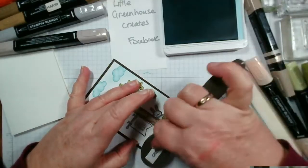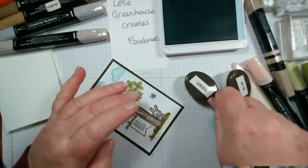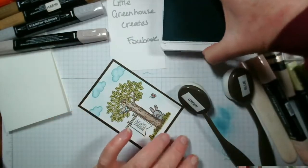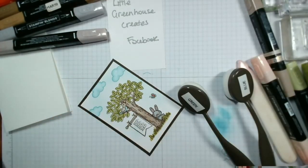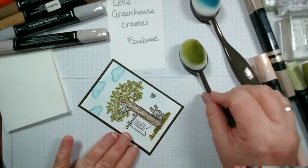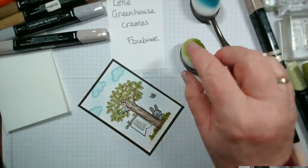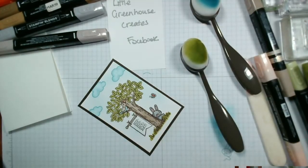Rather than having one for every single colour, because the colour does come off, you know, quite well. And I have also washed some of mine. Well, I washed one just to see how it washed. I don't really need to do any more because I just keep them with that colour. Let's just add a little bit of hair pizzazz.